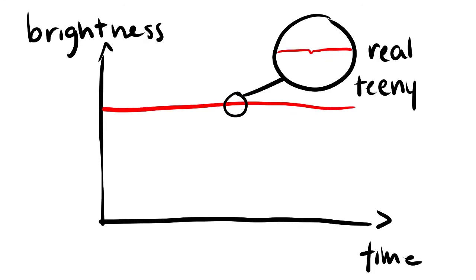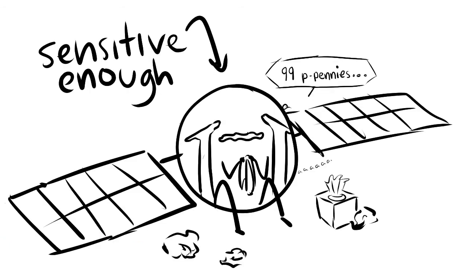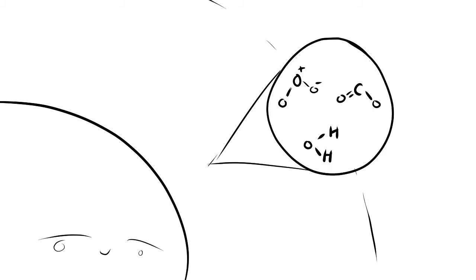And I'm talking real teeny, dude. Like imagine putting 100 shiny pennies on the friggin' moon, and then just covering up one. These instruments gotta be sensitive enough to detect that change. From the shape and depth of the light curve, many properties are cleverly deduced, such as the planet's radius, orbital period, and even the chemical composition of its atmosphere.